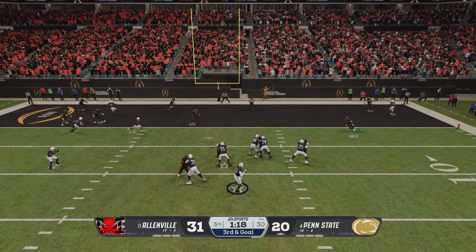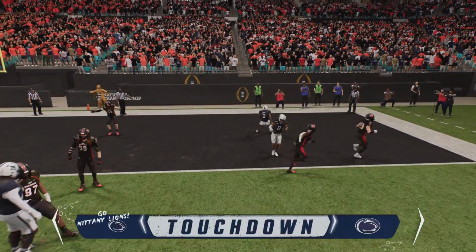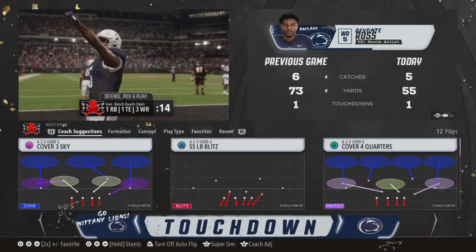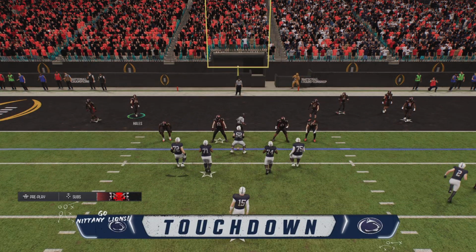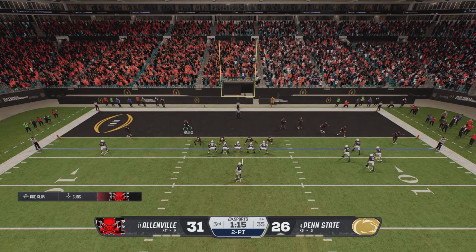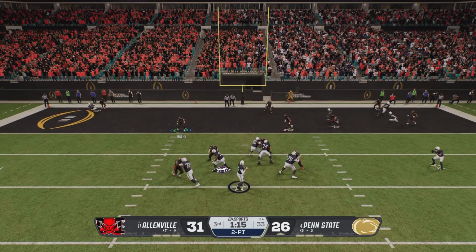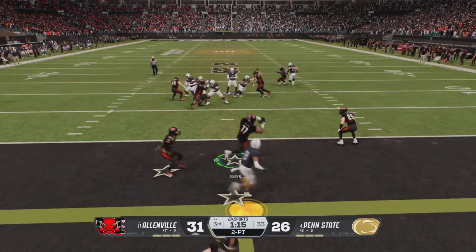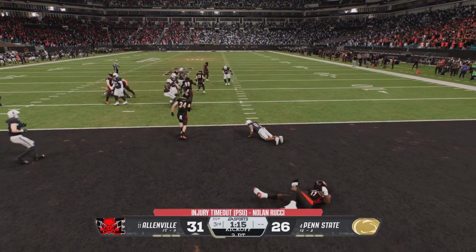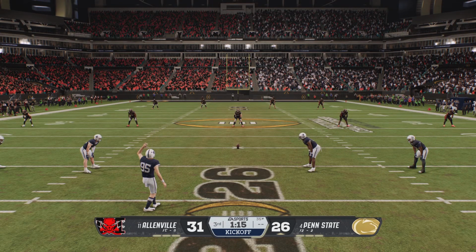Looking to throw. It's Aller. The pocket breaking down. Touchdown, Penn State. This air attack is still unstoppable. Now they'll empty the backfield on this two-point conversion. Here's the snap. Offense looking to throw the ball. Intercepted in the end zone. And the player is down injured after that last play. We'll take a timeout while they check him out.